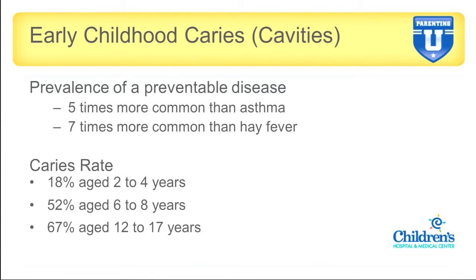And the caries rate, just so you know, is 18% at age 2 to 4 years old. 52% by age 6 to 8 have dental caries. 67% at age 12 to 17 years old. And also another statistic, by the time a child reaches kindergarten, 40% have at least one cavity. So that's quite a bit. A lot of these kids we see even earlier and earlier, can be even at age 1.